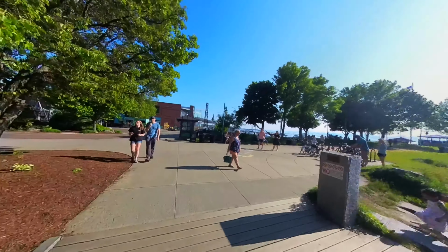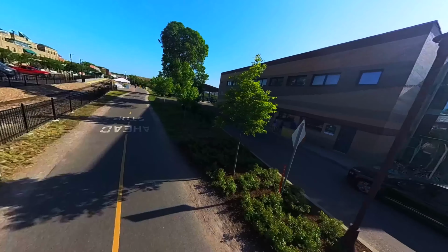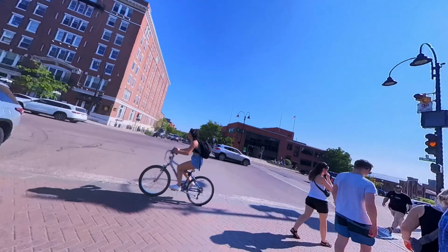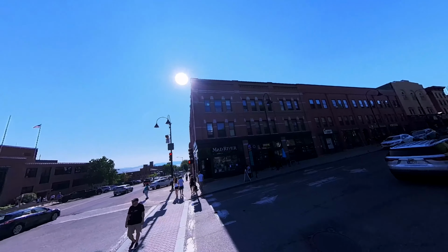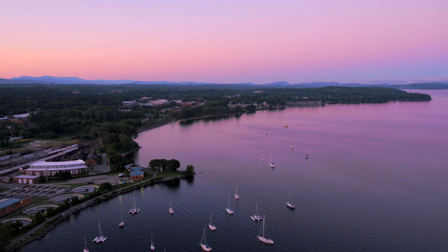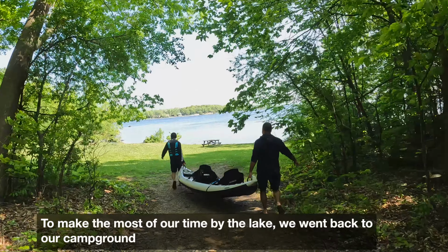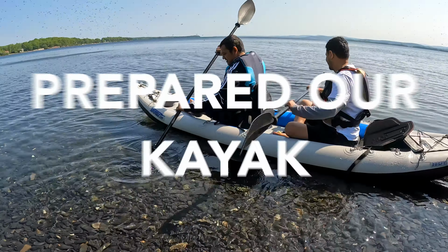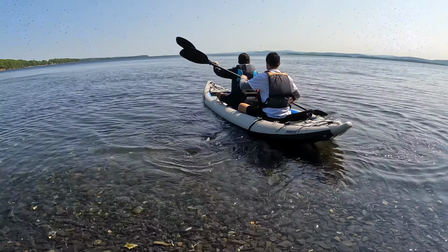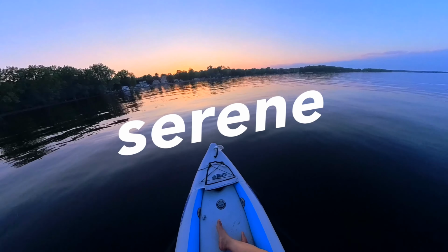Next, we made our way to the breathtaking waterfront area where we were greeted by the awe-inspiring views of Lake Champlain. The sparkling blue waters were simply mesmerizing. That's sure something I could use. To make the most of our time by the lake, we went back to our campground, prepared our kayak, and embarked on an unforgettable adventure. Paddling through the calm waters of Lake Champlain was a serene and exhilarating experience.